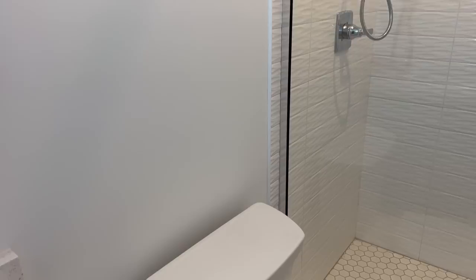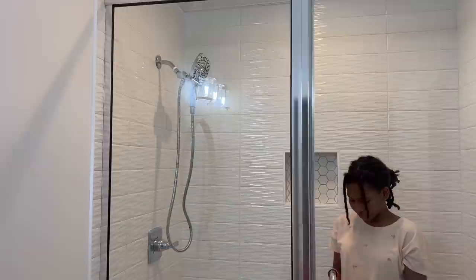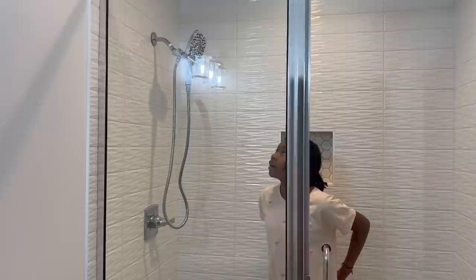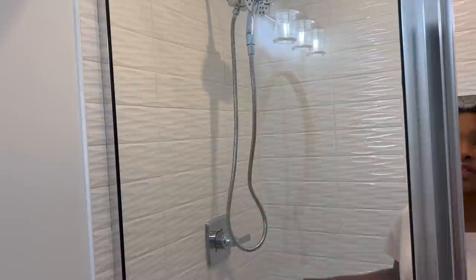As you can tell, my daughter's in the shower. I love this shower. At first I was going to do a frameless shower, and y'all, last minute I decided to change it to semi-frameless. I got $3,000 back because frameless is just too pricey. I had them change it, and because I changed it to semi-frameless, I was able to get $3,000 back. And I used that $3,000 to get some other updates.